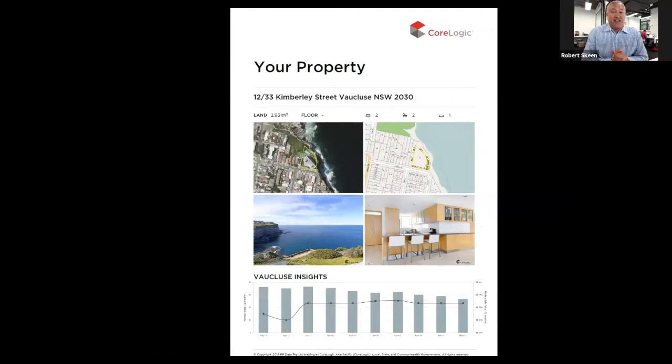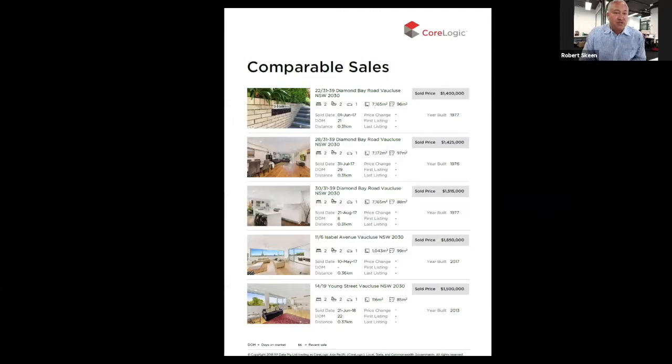When it comes to evaluating a property's worth, obviously it's seeing what's sold in the market each and every week. And we educate our clients through that process. Anything that we've looked at, we'll let them know what it's sold for. When it comes down to finding the one that they love, we'll provide them a CoreLogic RP Data report, which covers all the comparable sales, similar accommodation, as you can see on the screen there in front of you, and obviously what they sold for and what date, which I think is all important.